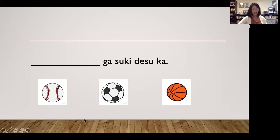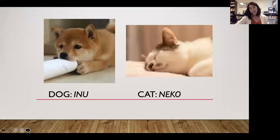Yakyu, baseball. Uh-huh, suki desu ka? Chotto. Uh-huh, yeah, suki desu ka. Good. Yeah, so like that. And of course, you have to ask, right? So, you know, dog or dogs, inu, and cat or cats, neko. So, yeah, Katie, ask me, do you like dogs?